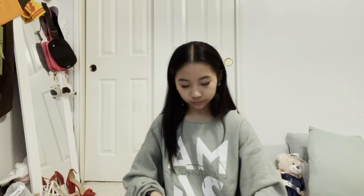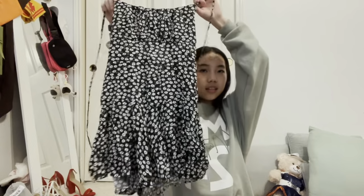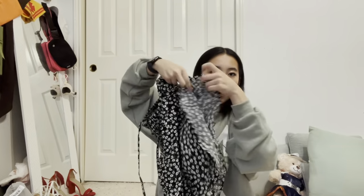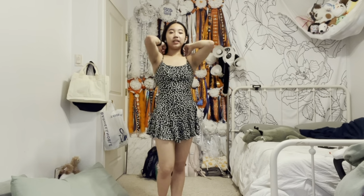And then I have another romper. Yes, she is so cute. Love her. But the thing is, there's no shorts underneath, and it's super flowy. So if I want to wear these, I'm pretty sure I'm going to have to wear them with spanks underneath. Loving the color of this one.